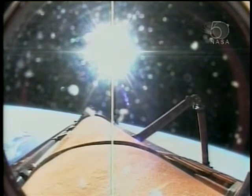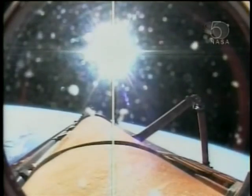A smooth and uneventful ascent. Atlantis now in its preliminary orbit, the Columbus Science Module headed to the International Space Station.